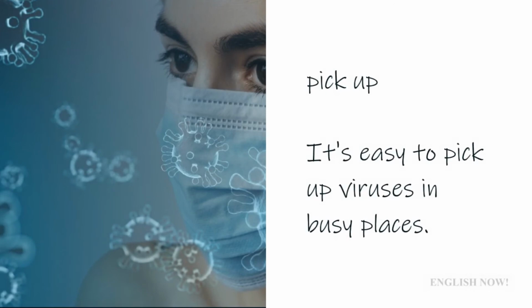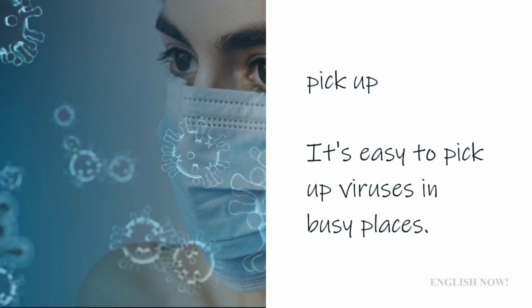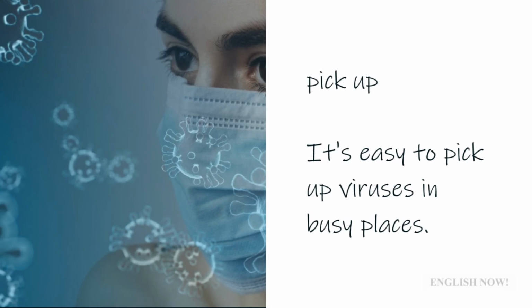And our final phrasal verb is pick up. Our example sentence is, it's easy to pick up viruses in busy places. So here it means get or contract. It's easy to contract viruses. It's easy to get viruses in busy places.